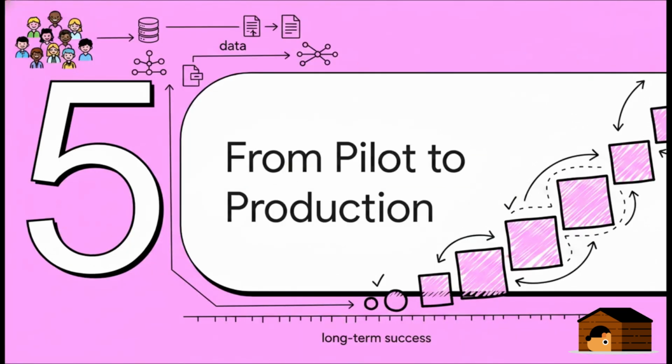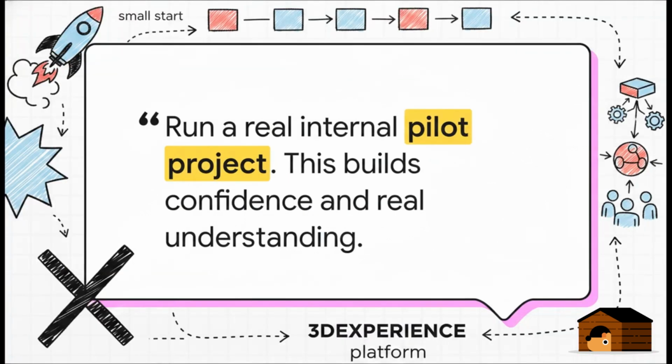Okay, so once your people and your data are actually on the platform, the key to long-term success isn't a massive company-wide launch on day 1. It's all about a smart, phased rollout that builds confidence and ensures everyone really adopts this new way of working. And this is maybe the most critical piece of advice for a successful rollout. Start small. Don't go for a big bang launch that overwhelms everyone. Instead, pick one, just one, real internal project and let a pilot team run it from start to finish on the platform. This way, they build real-world confidence, they see the benefits firsthand, and they become your internal champions for the new system.